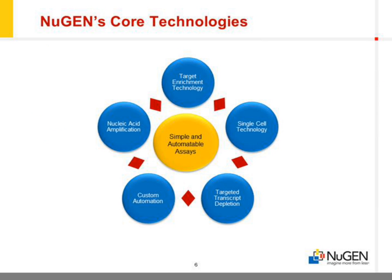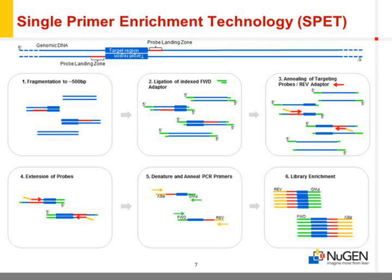Now turning specifically to the target enrichment technology, I'm going to first show you mechanistically how this approach works, and then I'll also show you a stepwise protocol to see how it can be implemented in your research area. The technology used in the target enrichment process is called Single Primer Enrichment Technology, or SPET. If you look at the top portion of this figure, this represents how the technology would be applied to genomic DNA target enrichment. You have genomic DNA with a hypothetical target region shown in the heavy blue rectangle. And in our process, we use something that we call a probe landing zone.